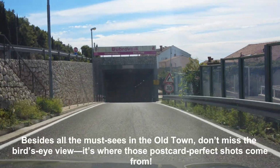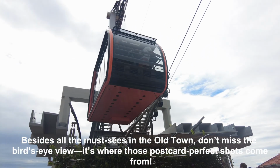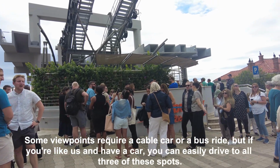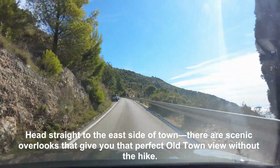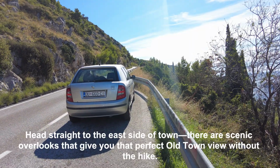Besides all the must-sees in the old town, don't miss the bird's eye view. It's where those postcard perfect shots come from. Some viewpoints require a cable car or bus ride, but if you're like us and have a car, you can easily drive to all three of these spots. Head straight to the east side of town. There are scenic overlooks that give you that perfect old town view without the hike.